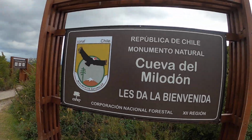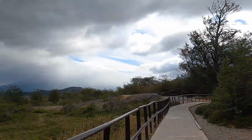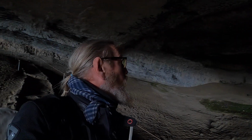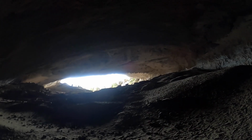We're at the Cueva del Milodón. I have to admit, it's a pretty impressive cave. Well, this is the boring side, but this is impressive up there. Look at that. It's beautiful. That's a good shelter.